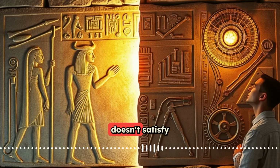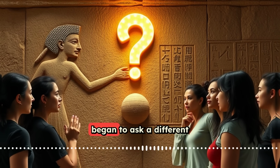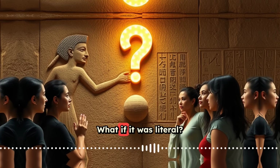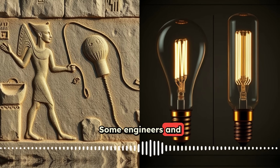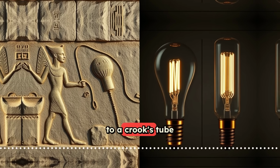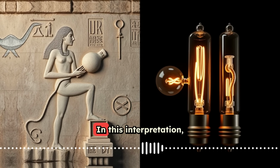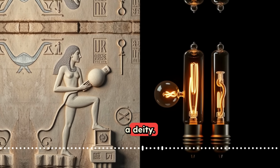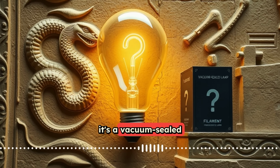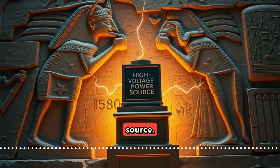But this explanation doesn't satisfy everyone. In the 20th century, alternative theorists began to ask a different question. What if the image wasn't symbolic? What if it was literal? Some engineers and physicists examining the carving remarked on its uncanny resemblance to a Crookes tube or an early form of electric discharge lamp. In this interpretation, the snake isn't a deity, it's a filament. The bulb isn't a lotus, it's a vacuum-sealed lamp. And the Jed pillar? A high-voltage power source.